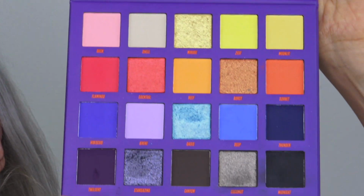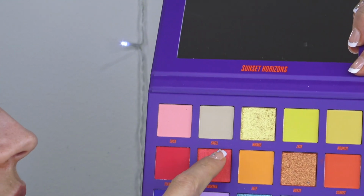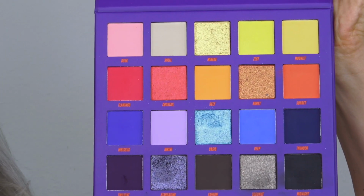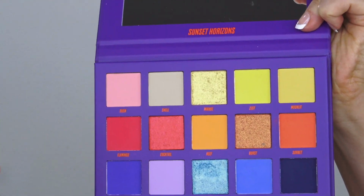So for me, I think the white is missing. Again, why do we have this murky shade here? It's kind of like a dirty shell. I would rather have this white. So Nikki Beauty Bay was missing black. This one has black, which is a good black. I put a little bit on the outer corner, but this palette is missing white.